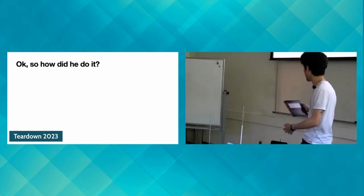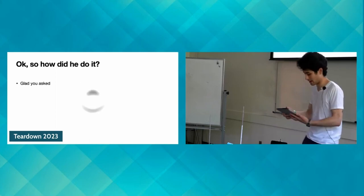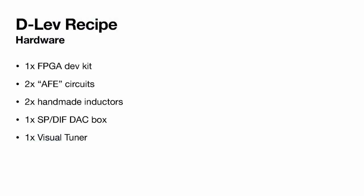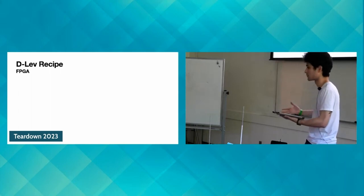So how did he do it? Glad you asked. It is one FPGA dev kit, two AFE circuits, two handmade inductors, one DAC box, and one visual tuner. And he starts here with an FPGA.